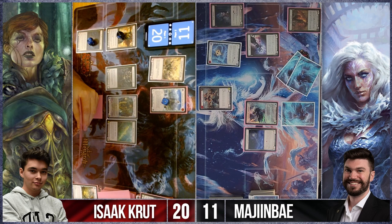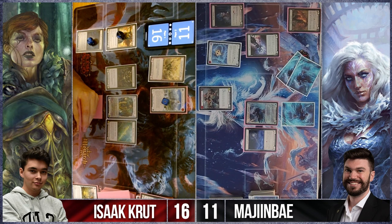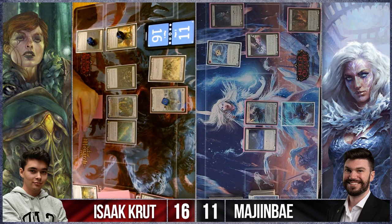If he likes his hand, he might be able to put Isaak Krut in a situation where Isaac's going to take it as he does now, and then maybe Isaak Krut will get into a position where Majin with his Stormstriders can really pop off here. And honestly, I think you're 100% right.